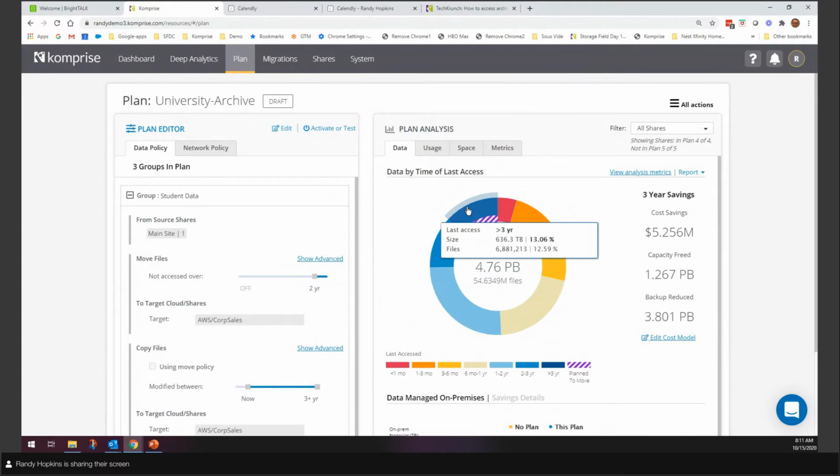So you can see that about 13% of my data hasn't been accessed in more than 3 years, 12% between 2 and 3 years, and then 25% in 1 to 2 years. So there's a lot of cold data. But since we're talking about the hot data today, let's take a look and see how the hot data looks. The hot data is, of course, the red. The redder it is, the hotter it is.